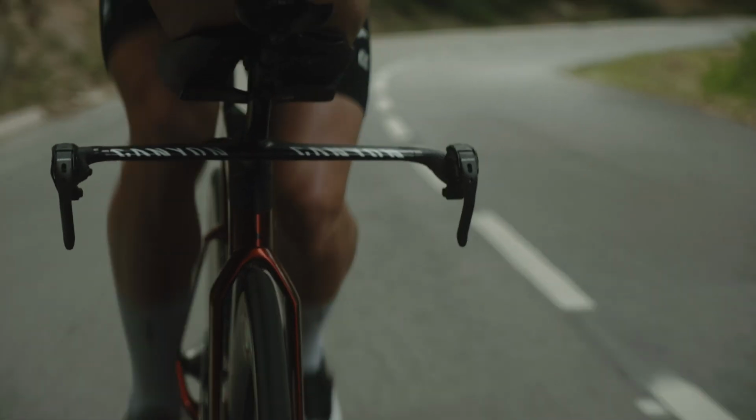I first heard about the Classified system maybe a year and a half, two years ago. And I thought it was a really cool solution to a problem that hasn't really been thought about. Front derailleurs aren't actually that efficient. As soon as you start chain rubbing, as soon as you start cross-chaining, you're losing so many watts. And Classified have come along and solved that problem.